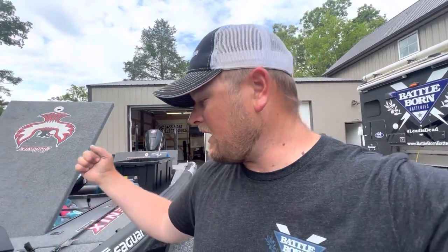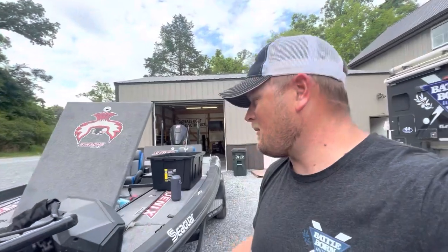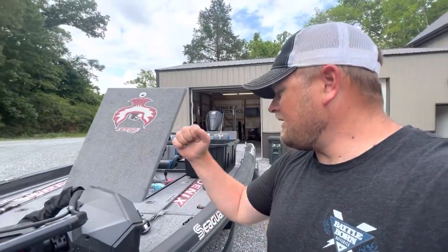Not only that, but when I clean it and detail it, that also gives me confidence. You just kind of feel like, yeah, this boat, this truck, these pieces of equipment appreciate being clean, and they're gonna perform for me. I know that sounds ridiculous, but that's kind of what goes through my mind. But yeah, this is a big part of tournament fishing.